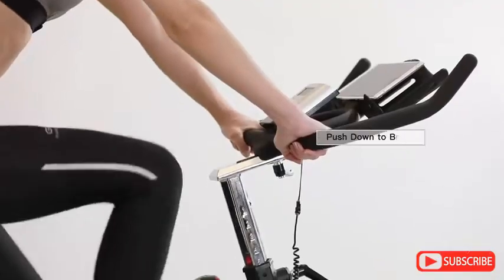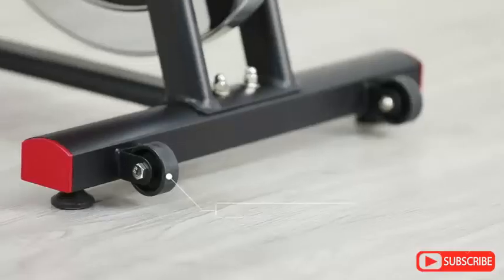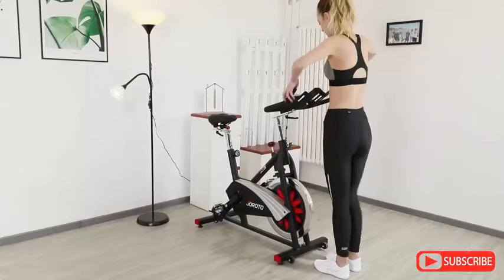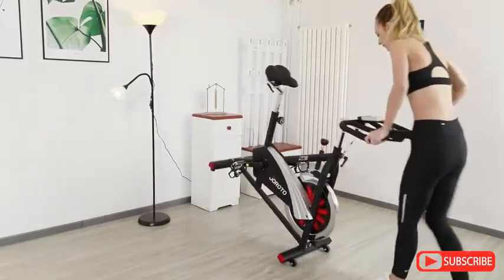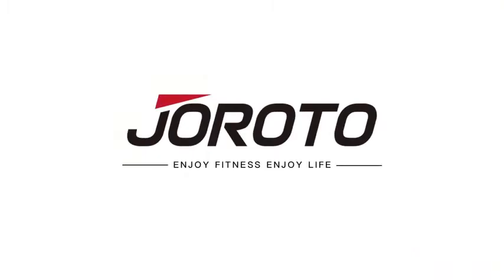There is a brake function. You can push down the knob to stop the flywheel and finish the workout. With 2 front wheels, you will be able to move the bike easily. Enjoy fitness and enjoy life with Giroto X2.